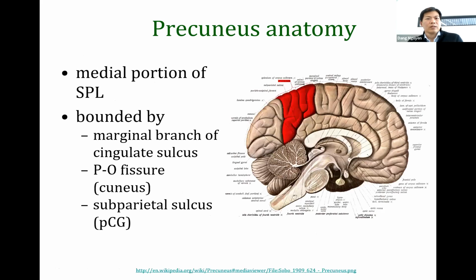Regarding the second part, the precuneus, it's located here in red. It's in the medial portion of the superior parietal lobule. It's bounded by the marginal branch of the cingulate sulcus, the parietal occipital fissure, and right behind it is the cuneus. And you have the subparietal sulcus, which is the inferior part here.